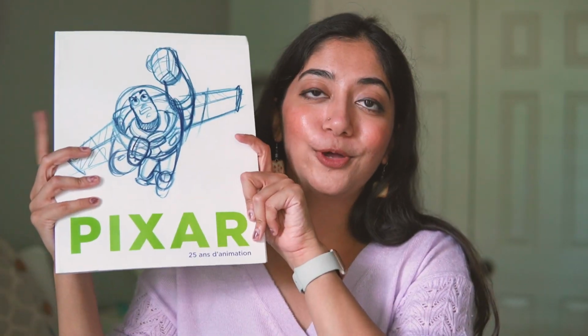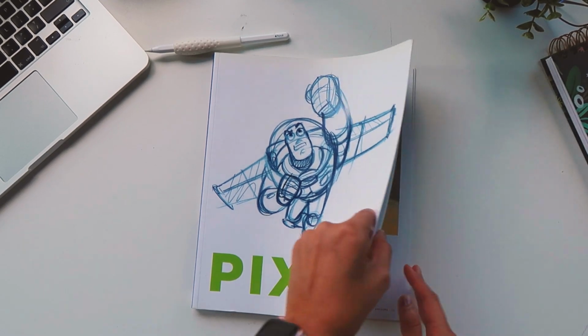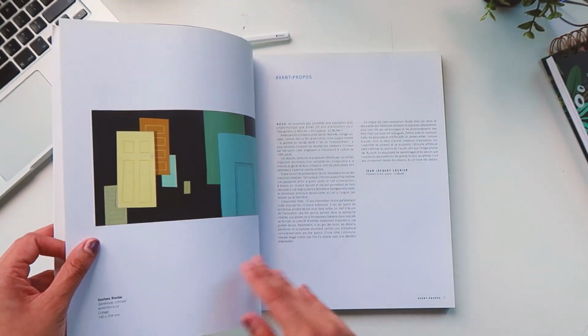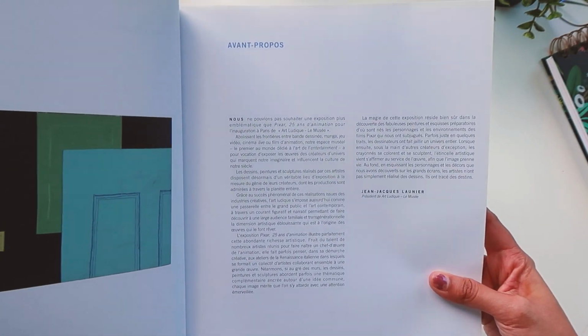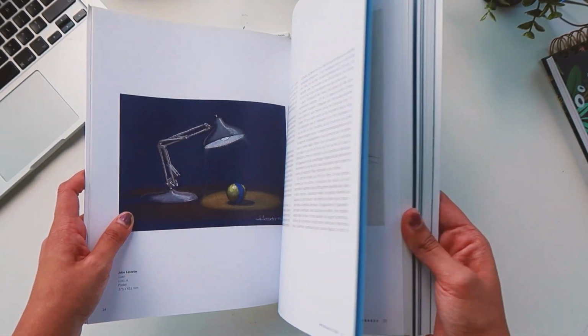I think they had the show in the US as well, but they were touring in France at that moment, and the show was so gorgeous and really inspiring. But in the gift shop, they had this book. So I don't even know if this book is available to buy now, or if there is an English copy. But even though it's in French, it really doesn't matter because there's barely any writing in this. There's a little bit of a foreword at the beginning, but for the most part, this is just artwork.